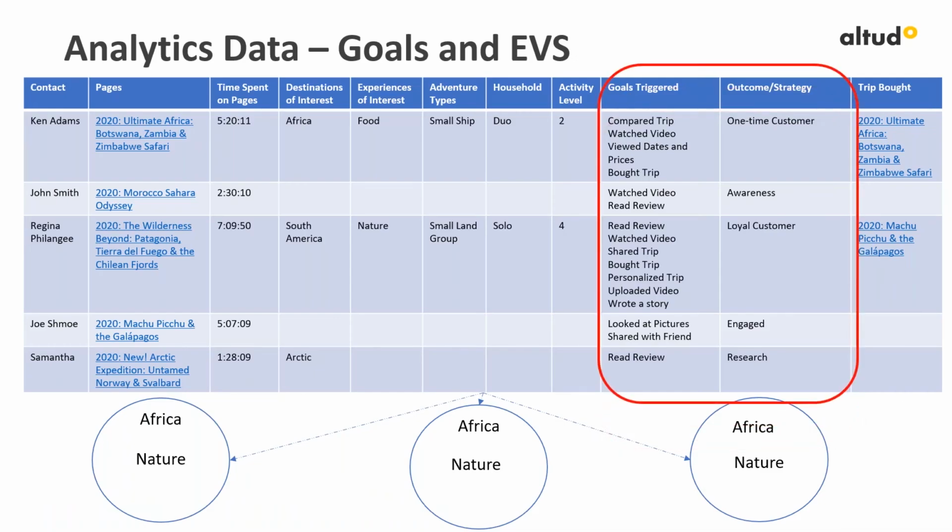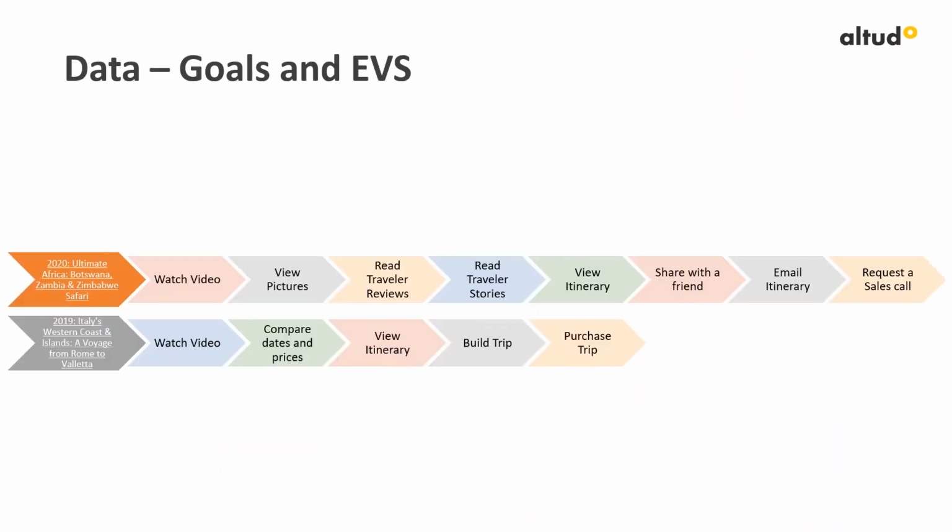With goals and engagement value, basically we can figure out what path users are taking as they decide on buying the trip. So there are many different paths that a user might take, and we can also place them in what phase of the journey in their buying cycle they are. So whether it's awareness, engaged, or whether they've bought the trip and become a customer. Different trips may have different paths to purchase.